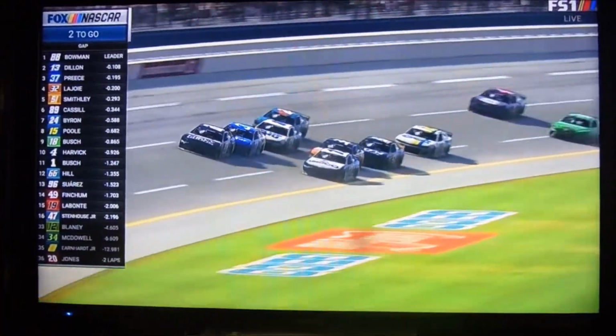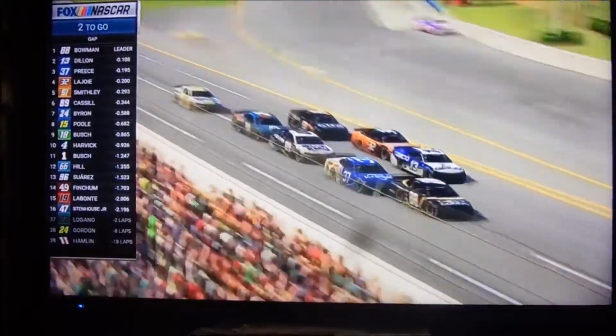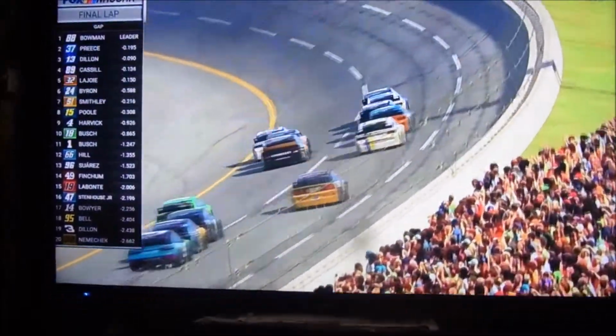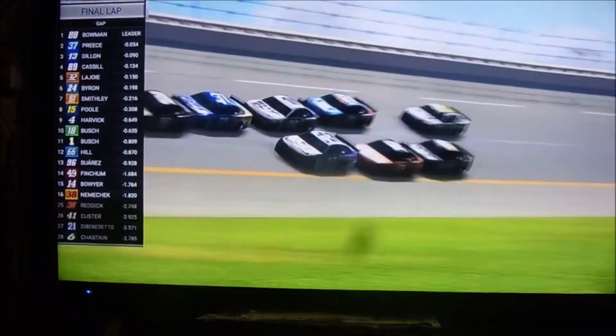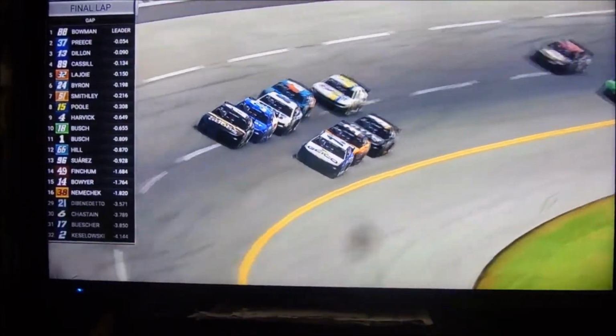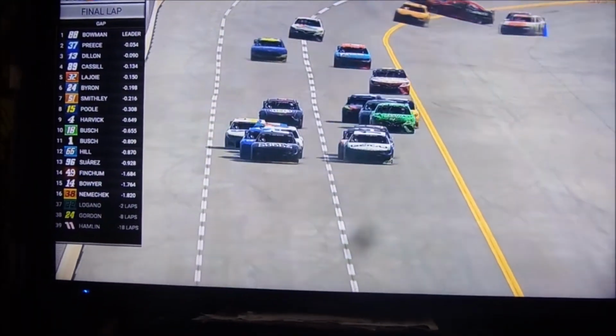Into the tri-oval where the start-finish line is not located here. And if this had been the last lap, it would have been Bowman. All right, we're under green. Next flag ends the race. This is good. Landon Castle sniffing that checkered flag. Ty Dillon needs a big push from LaJoy right now. I think he's going to get it, Mike.